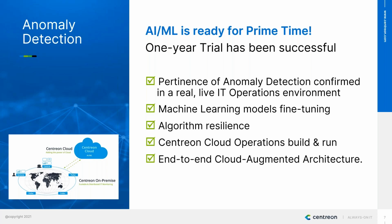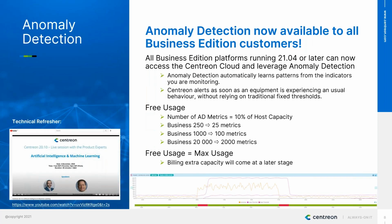And this is something we have been working a lot on and improved vastly through the past year. So thank you once again to all those who have given us valuable input. So now anomaly detection has come to a new phase where we are able to share this feature with the public at large. And so all acquirers of a business edition in 21.4 version can now have access to the anomaly detection.